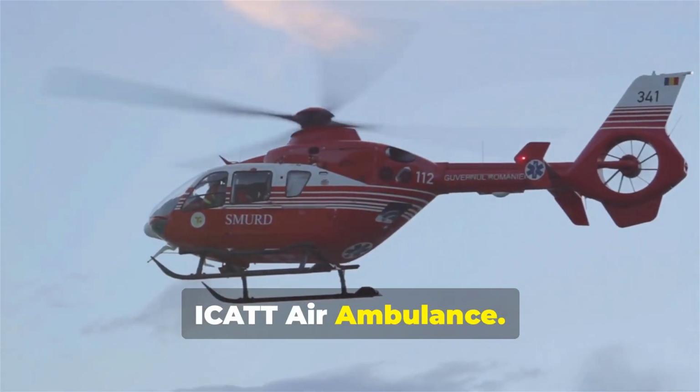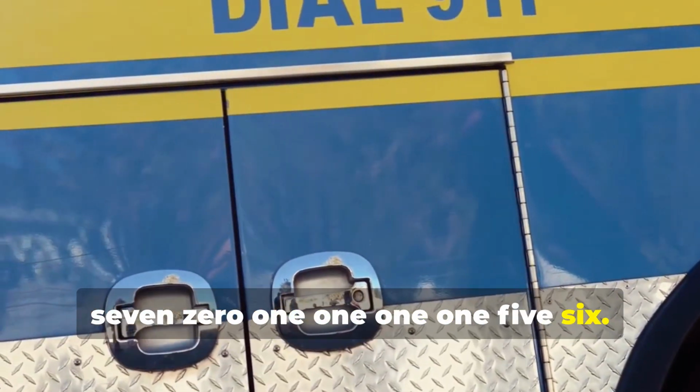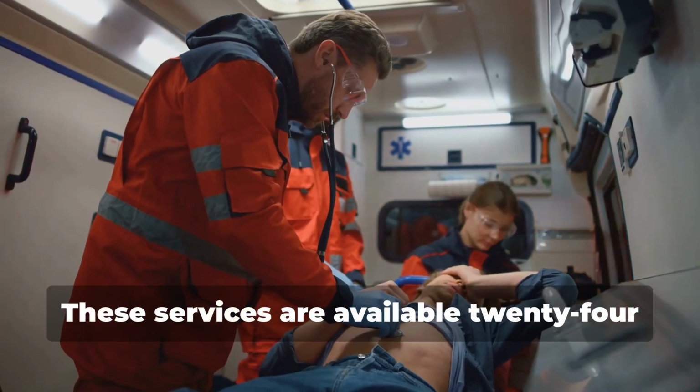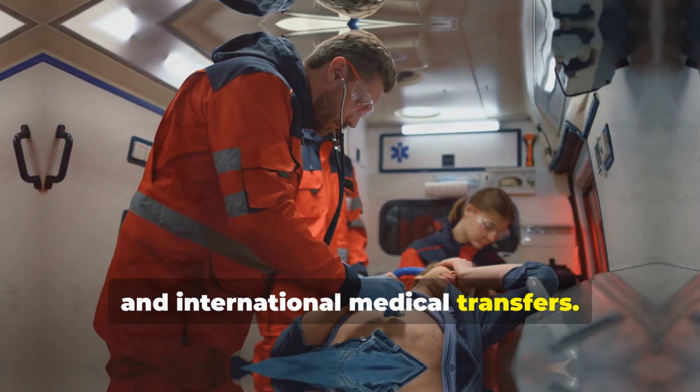ICAT Air Ambulance. You can call them at +91 970 111156. Their website is icat.in/international-air-ambulance-services. These services are available 24/7 and can assist with both domestic and international medical transfers.